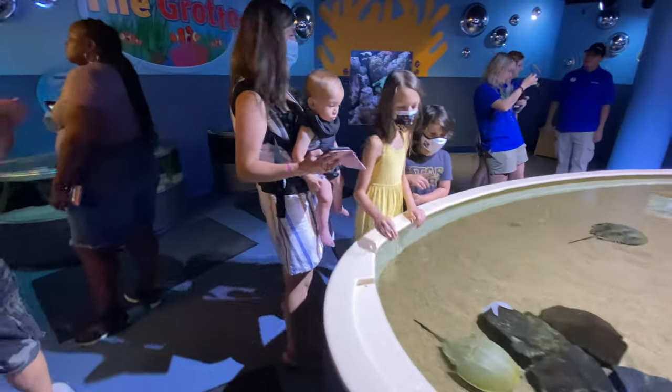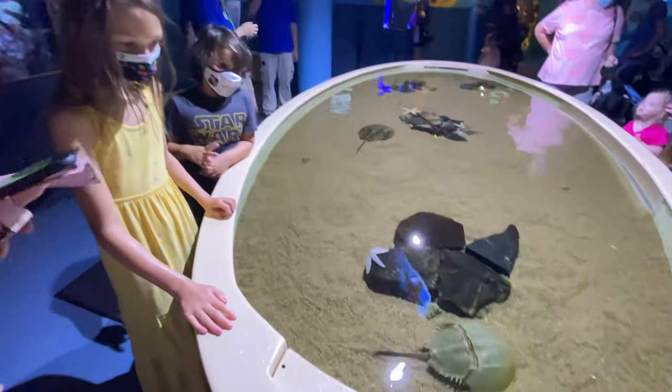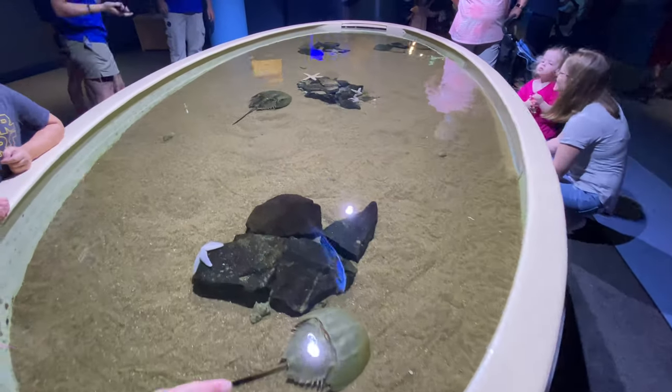Another touch tank. But now she's nervous. Anya, you just used two utensil fingers right there.